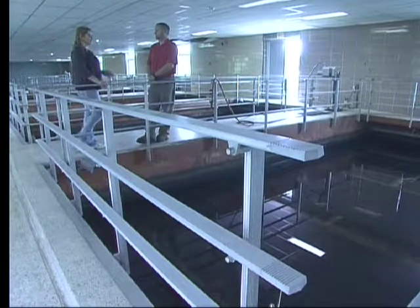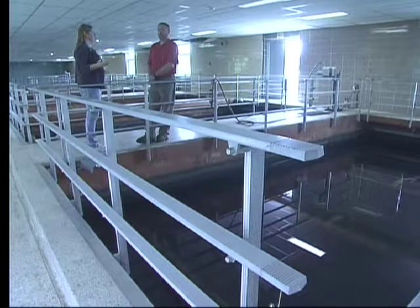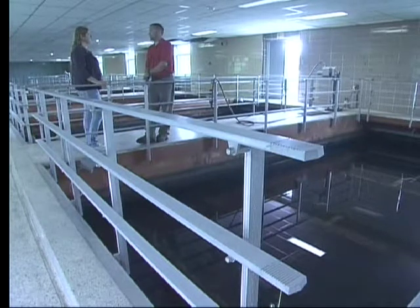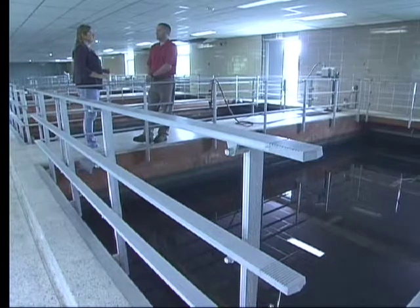How many have to be operating at one time for just a normal supply of water to the residents? We usually run all of them at one time, but during need, we can go down to 2/3 of the plant running. So we can take out 1/3 of these filters. Does anything that happens here ever affect water pressure? No, nothing in this area.